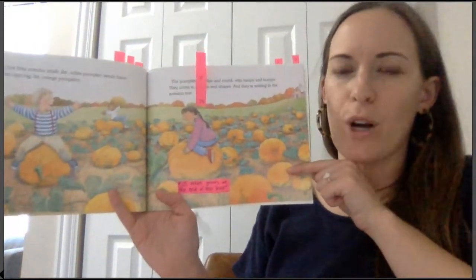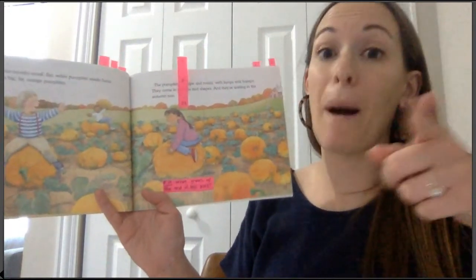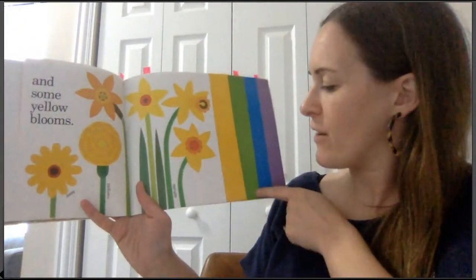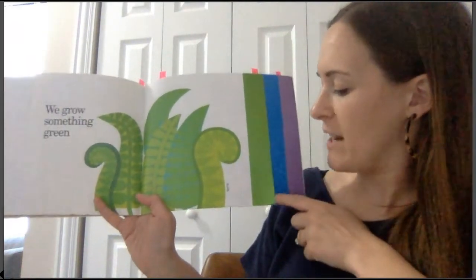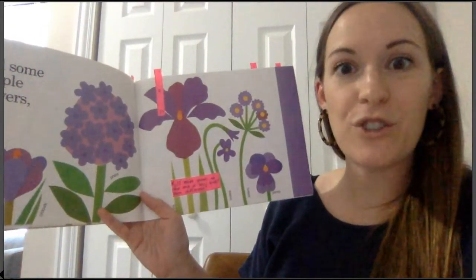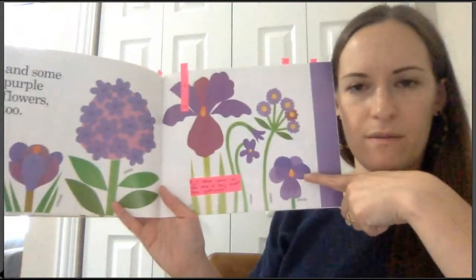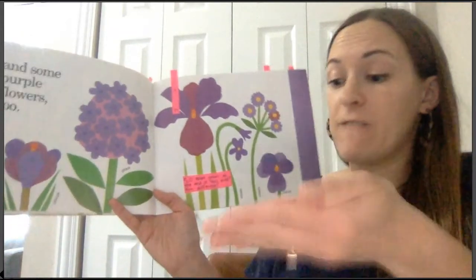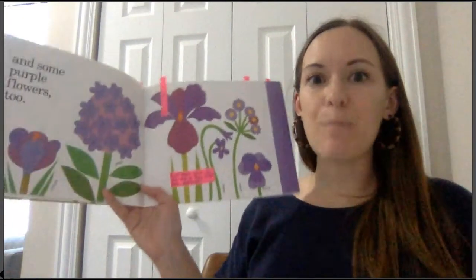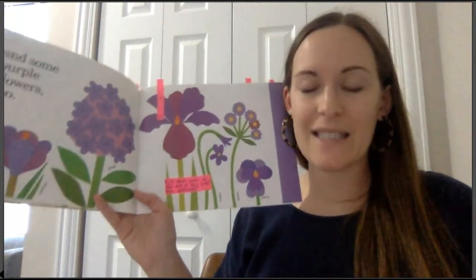What grows at the end of this book? Yes, pumpkins. Now, let's read part of Planting a Rainbow, and you're going to think, what is different? What is the different thing this book is teaching me? We have some red flowers, and orange flowers, and some yellow flowers. We grow something green, and some blue flowers, and some purple flowers too. Now, what grows at the end of this book? Yeah, different kinds of flowers. Is that the same as what grew in this book? No, these books are teaching how different plants can grow.